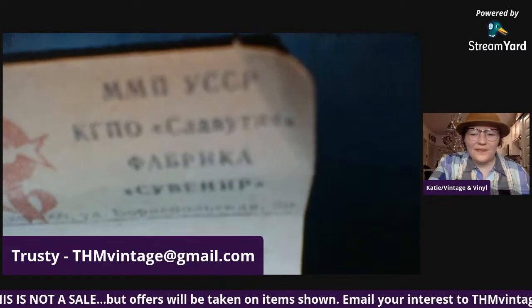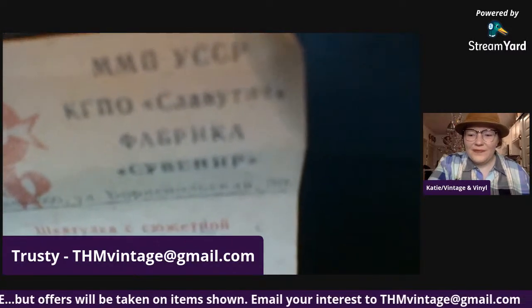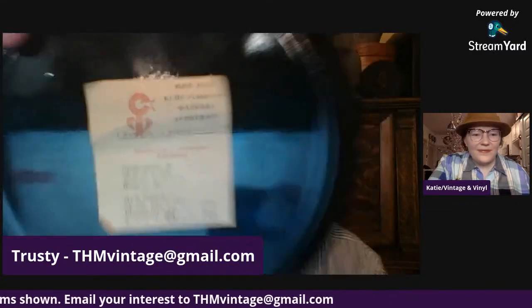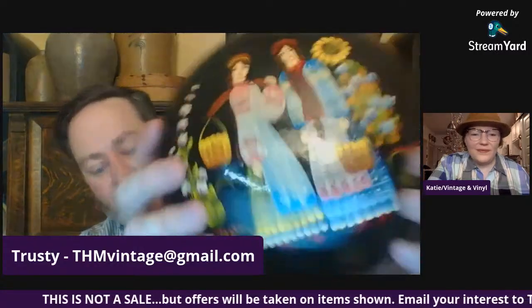So I don't know if I'm holding it clear enough for Greg to be able to translate that. But the fact that this label is still on the back, I thought was super, super cool. I've carried lacquer boxes before. This is the largest one I've ever had. It's not as detailed as some of the others, so it's not going to have the highest price point. But I liked that one.